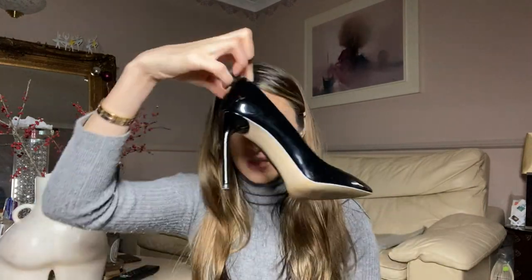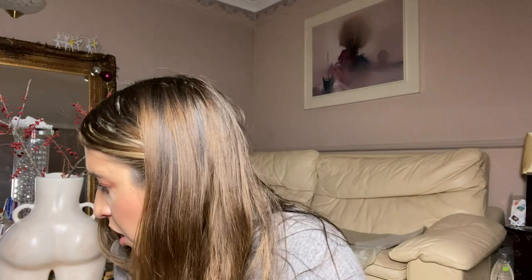Okay, but this is a great idea to pack this in, and I'll show you how I do that in just a moment. I'm also just going to bring one pair of heels, it's a stiletto pump, my Chanel ballet flats, and I'm going to wear a pair of flat ankle boots that I can walk around in and are comfy at the airport.